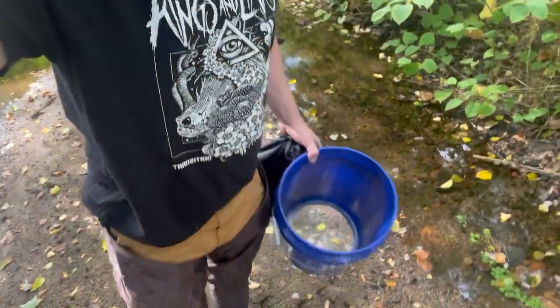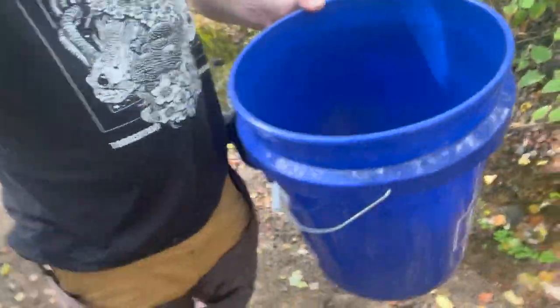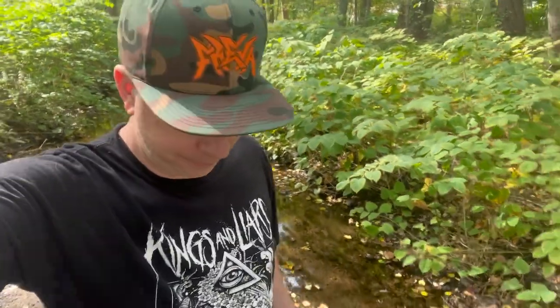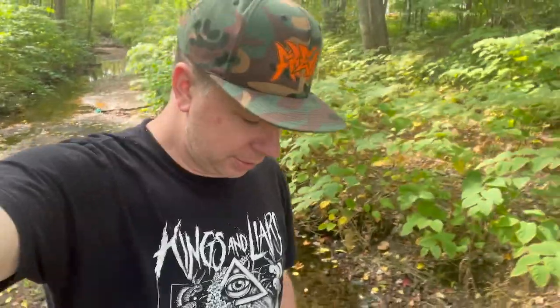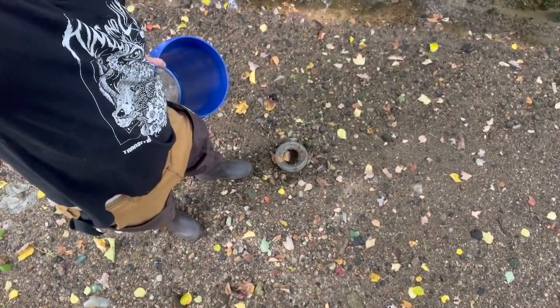I got my waders. That looks like my belly hanging out. Those are shorts. I got my aquascope I made, as you saw earlier, and we're gonna see what we can find. It's nice and low, so visibility will be good. Right off the bat, here's like some weird tire shopping cart kind of thing. I don't know what that is.